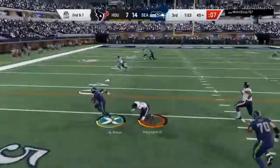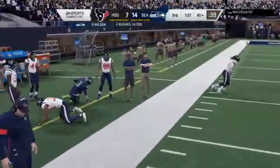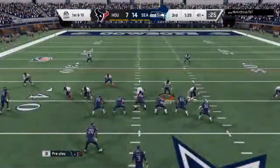From just shy of midfield, Wilson. And he's got this down a yard or two shy of the 40 before he's out of bounds. 8 yards that time, able to take off, and the result is a first down.